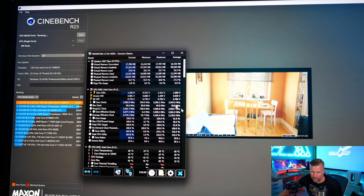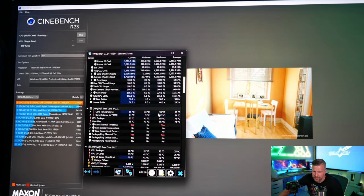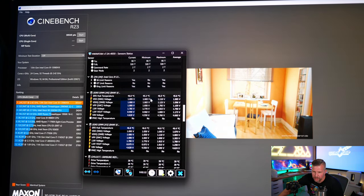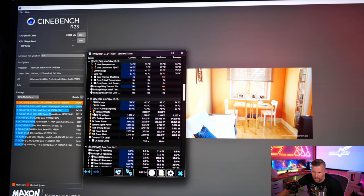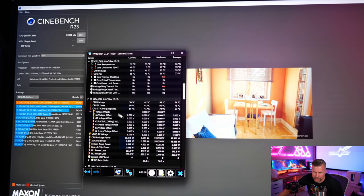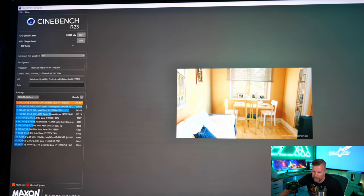Let's see what we're pulling on our CPU and GPU. So our voltage offset, you can see, is set to nothing. There's no undervolt. Well, we push up to 195 watts of power.